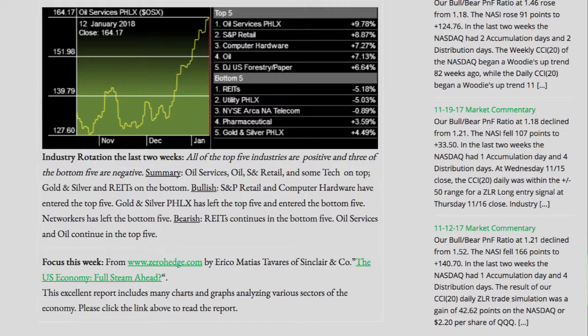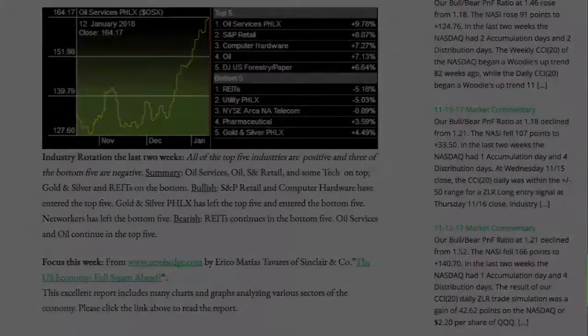Bullish, S&P Retail and Computer Hardware have entered the top 5. Gold and silver has left the top 5 and entered the bottom 5. Networkers has left the bottom 5. Bearish, REITs continues in the bottom 5. Oil services and oil continue in the top 5.